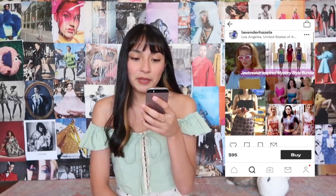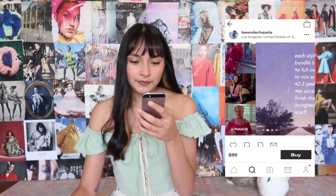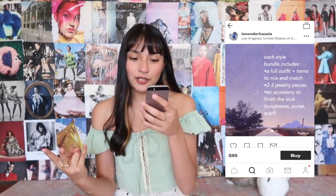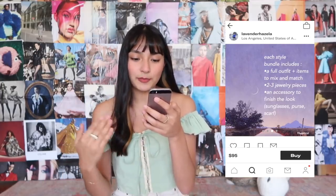She includes a lot of pictures for reference as far as her inspiration for each look. And it looks like each bundle comes with a full outfit, items to mix and match, 2 to 3 jewelry pieces, an accessory to finish the look. So sunglasses, purse, or a scarf.